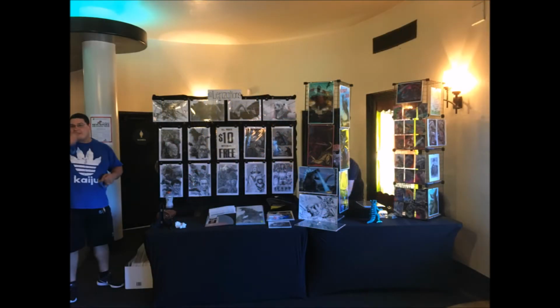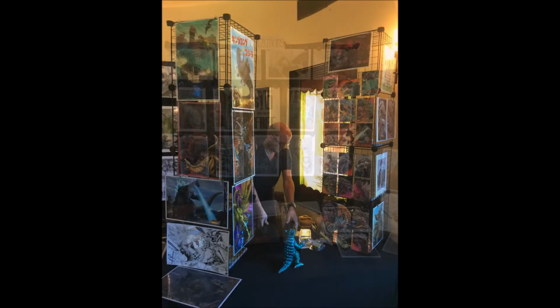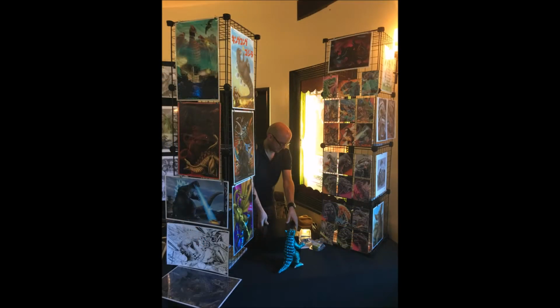Then across the way were the other 2 artists that you can see right there. This is Lensations, which is the art name he goes by, and he does a lot of photorealistic black and white stuff. And right next to him is Nick Shev, who does more comic booky style art.